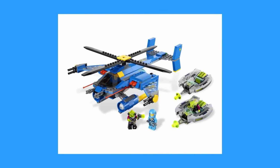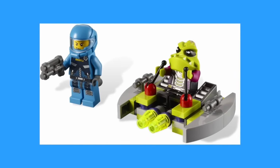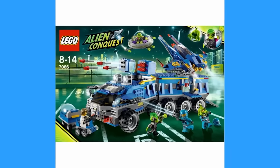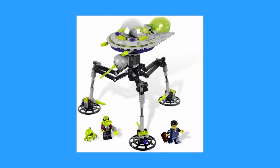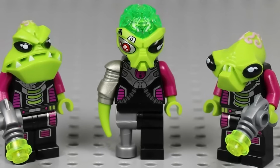single wave during May of 2011, with a couple of polybags hitting shelves later that year. A highlight was the Alien Conquest Battle Pack in June, featuring 2 aliens, a pair of ADU troopers, and 1 civilian. Unfortunately, the joyride with LEGO Alien Conquest was a short one, leaving fans like me wondering why the plug was pulled so soon. So yeah, it sucks it got canceled. It was one of my first themes that I ever owned, and yeah, we're just gonna move on.